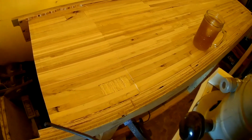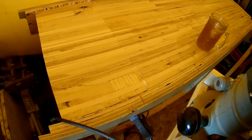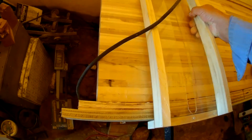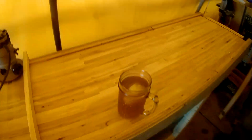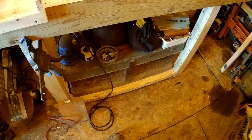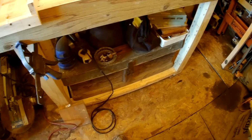That's done. I'm pleased with it so far. And there's my tool chest. It has all my hand tools in it, or not all of them, most of my hand tools in it.